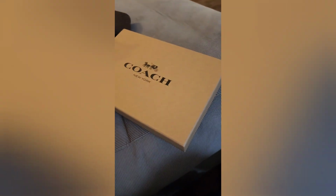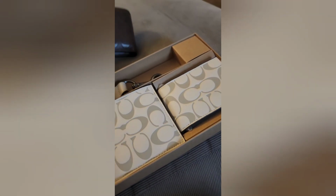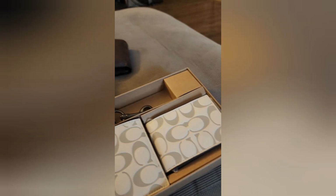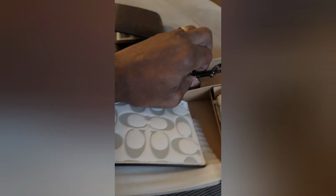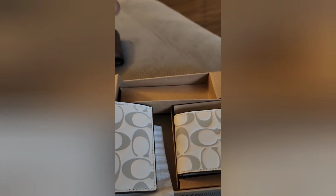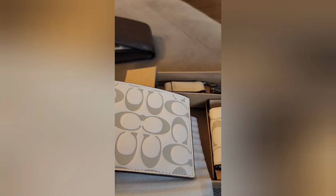Alright, so you take that, open it up. Now you open the gift box set. And there we have, again, the same pattern, but this time in a different color leather. So I can actually switch out my wallet, and then the bill case. That's that. And then obviously the keychain. Is this the one with the bottle opener? This is not the one with the bottle opener, but it is the keychain. And there you have it, ladies and gentlemen.